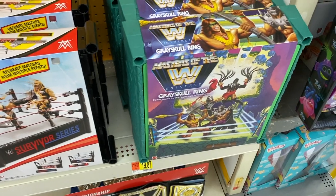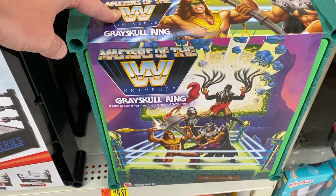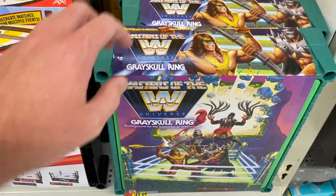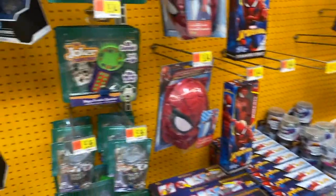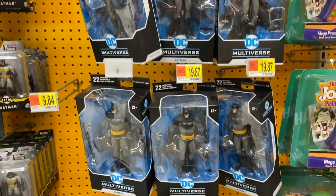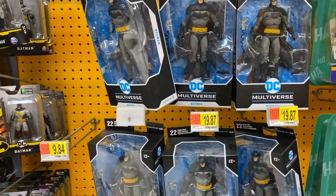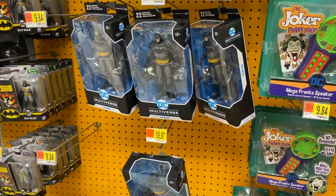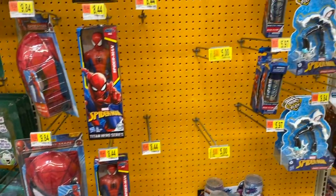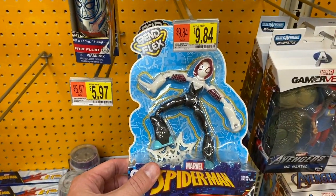WWE rings. We got the Masters of the Universe Grayskull ring. Those are both $20. And back here behind us, we got, man, these Batmans are just peg warmers. They're not getting sold. It's over purchased on our orders. Got a Spider-Gwen Bendy Flex.